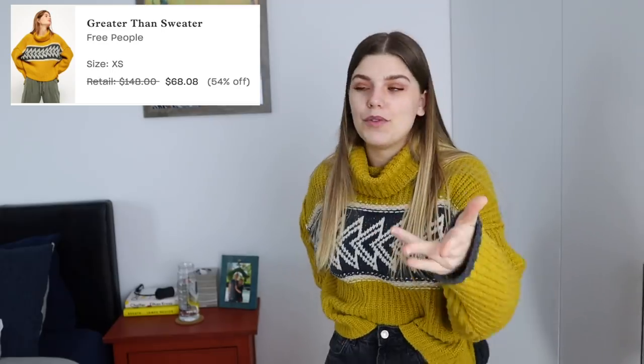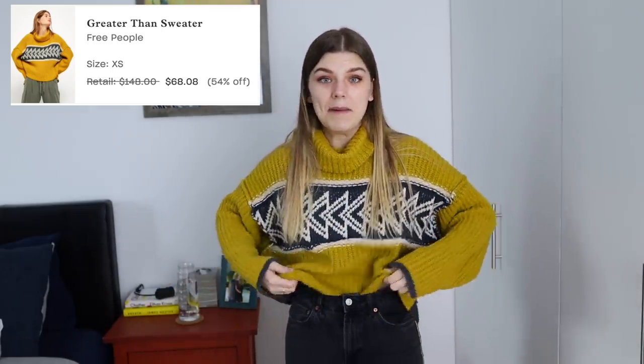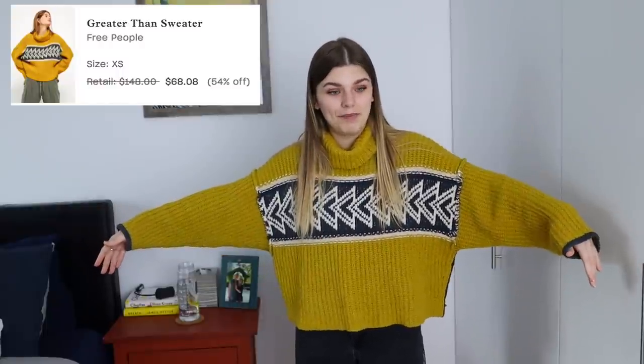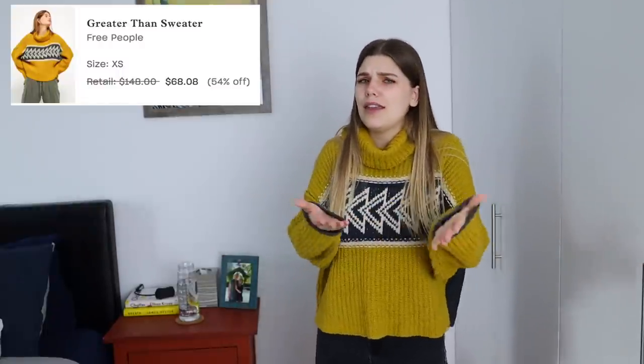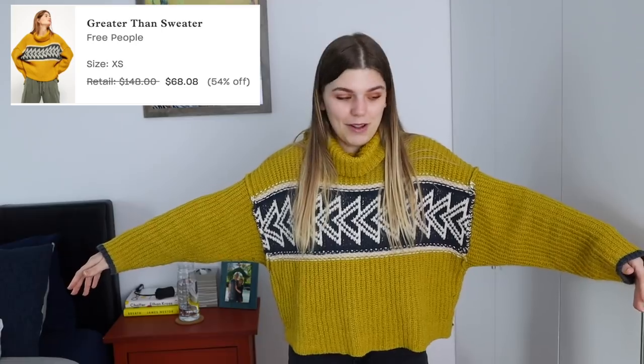What is this item? This is the Greater Than sweater from Free People, size extra small. By the way, if you don't know Free People sizing, I've rented a lot of stuff from them through Nuuly, and you always have to size down because this is an extra small. And my usual size in things that I think are sized appropriately is like a smaller medium in tops. This is an extra small from Free People. Okay, so I'm glad I sized down.